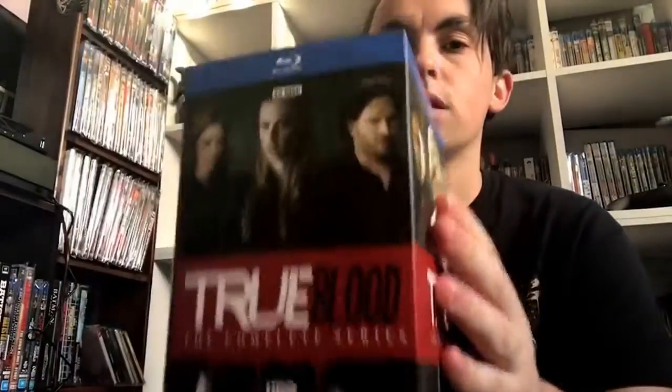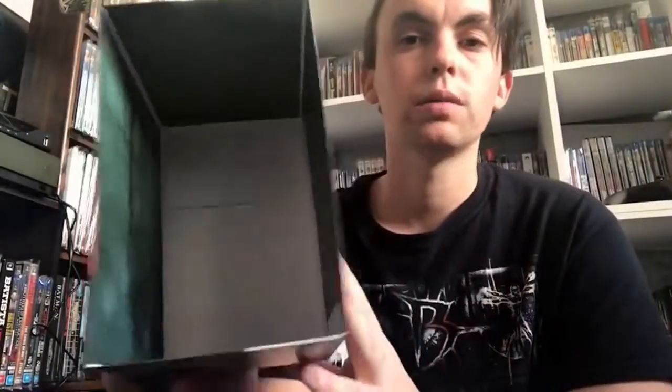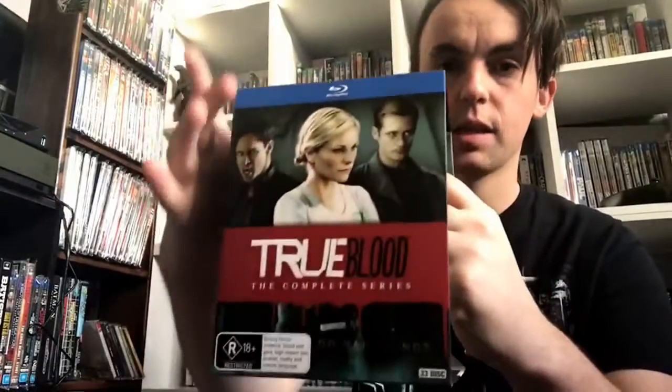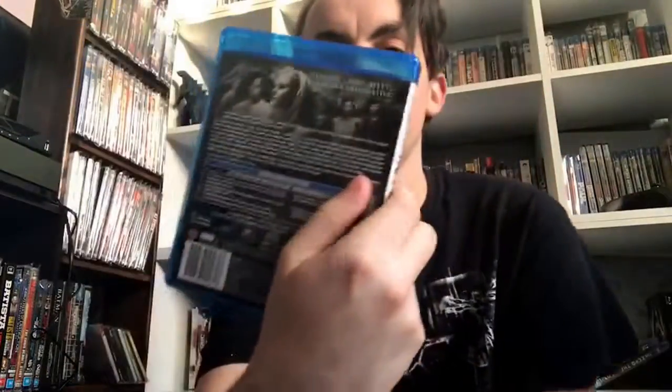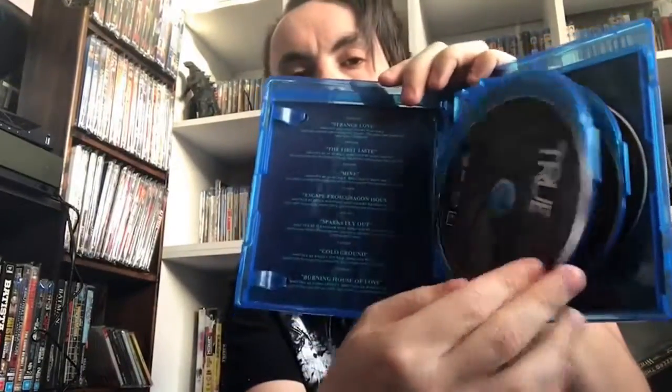But yeah, there's the front of the box, side, the back. Blu-rays obviously going there, took them out. Unfortunately ours, the US one, has like a slip that goes on this outer box, but ours don't. So you have the first season, which is like that, and then obviously I won't open all of them, but they're all pretty similar on the inside.